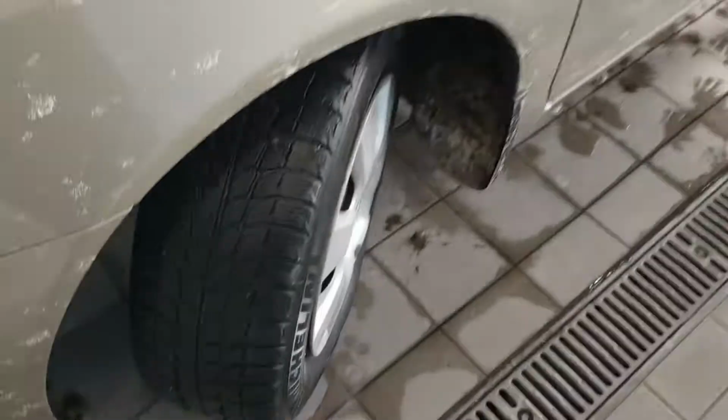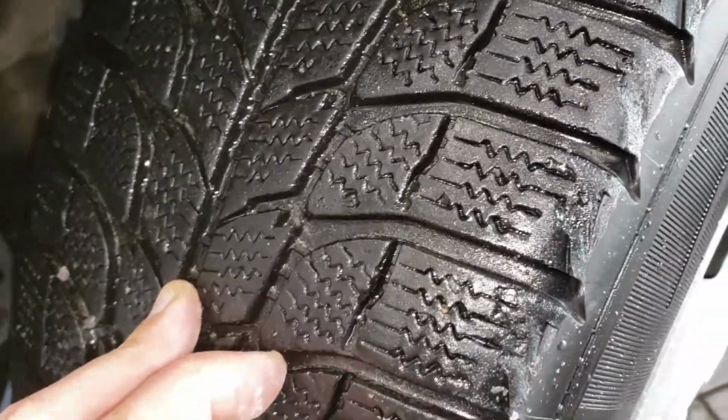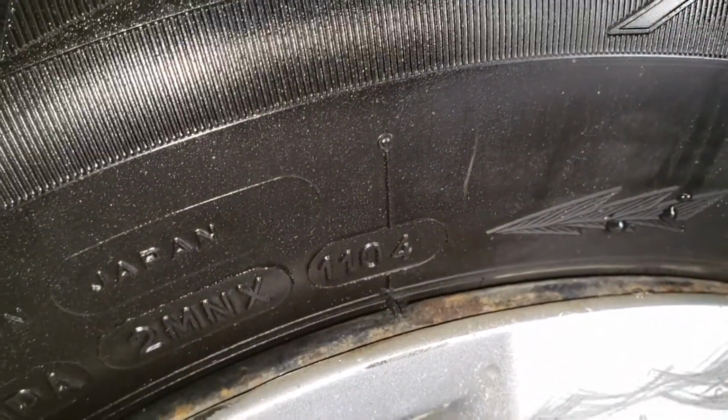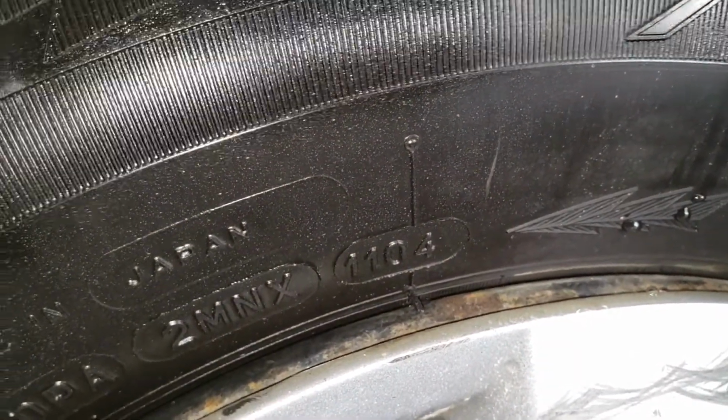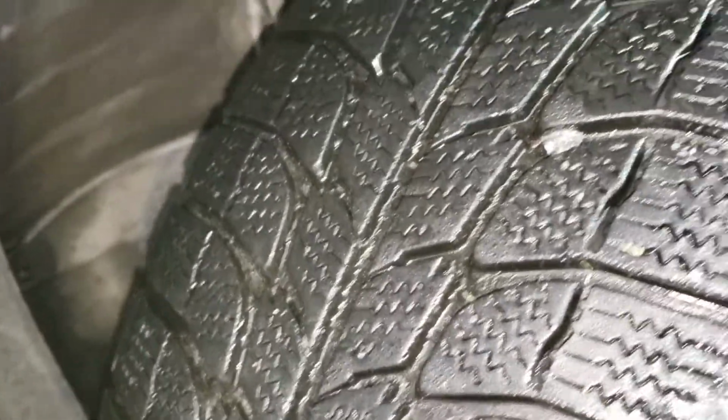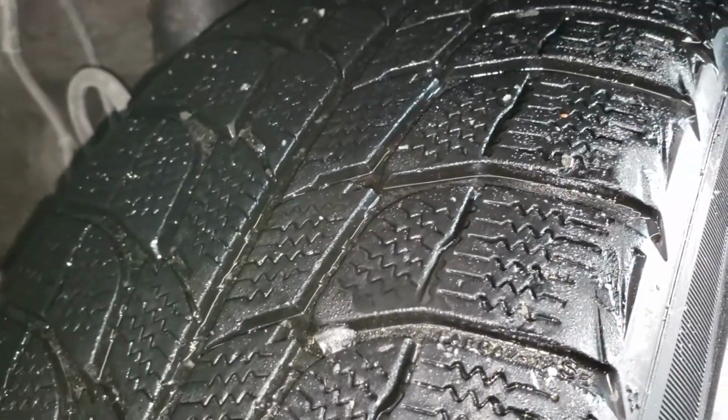The tires are the Michelin X-Ice Winter, but there are 5/32 remaining on the tread depth, and to my surprise, they're from the 11th week of 2004. These are 15-year-old tires. I'm impressed. I would still recommend changing them.